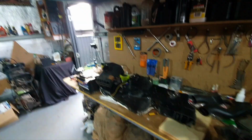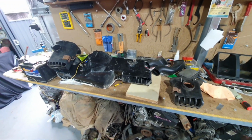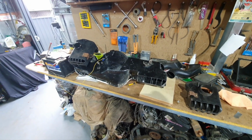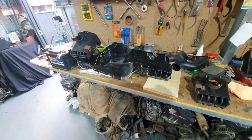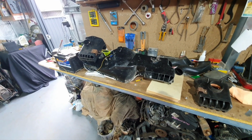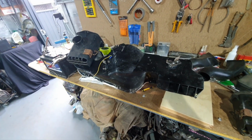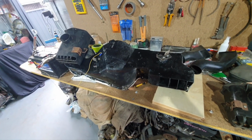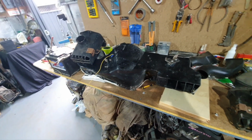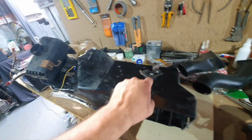Yep. Just got this heater box. I had to get it out. Had it in the back of the G6E Falcon. So I reconditioned it myself, or partly. I pulled it all apart. The flapper doors are rusty. Cleaned them up, painted them, resealed it, tested the heater core best I could. I've done a video on this, so if anyone wants to know what I've done, you can have a look at it.